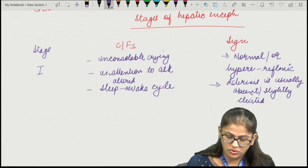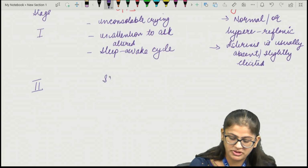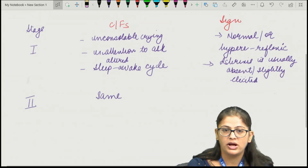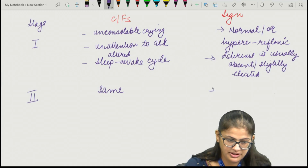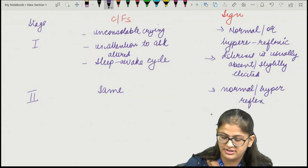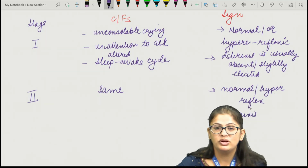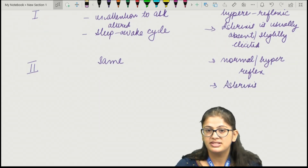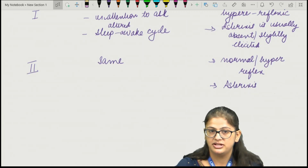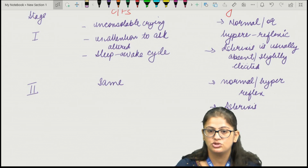In stage 2, the clinical features would be the same as in stage 1, but in the signs, the child may be normal or hyperreflexic, but asterixis is easily elicited. So the clue here between 1 and 2 was that because there was slight asterixis, that's why we said that the child has progressed to stage 1.